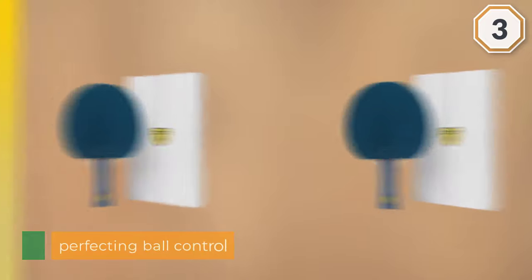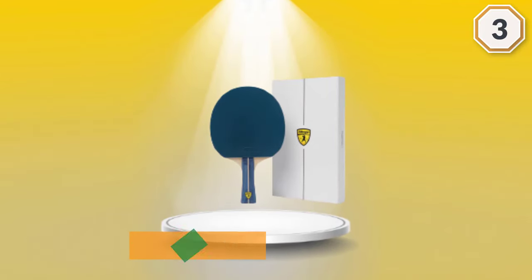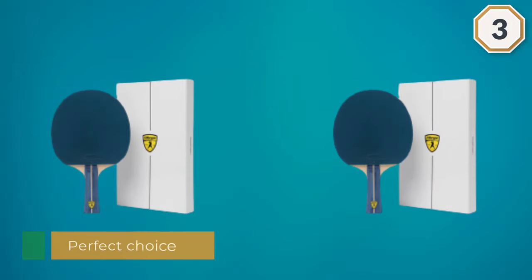While it lacks the power of the STIGA Titan, Killer Spin is a relative newcomer to ping pong equipment, but they have already earned a reputation of producing high quality and aggressively styled equipment at a good price.